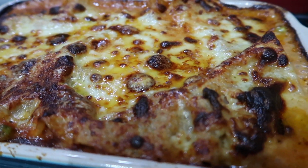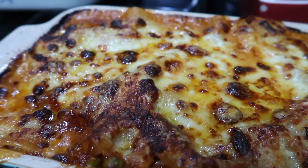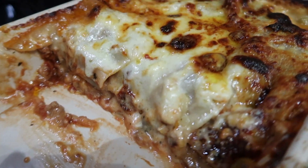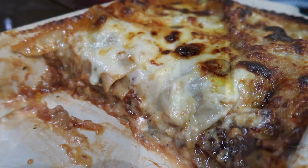And that is my amazing lasagna, all layered up with loads of cheese on top. There you can see the nice layers there. Oh, I'm steaming up, piping hot, just how we like it, and really cheesy. And lots left for tomorrow.